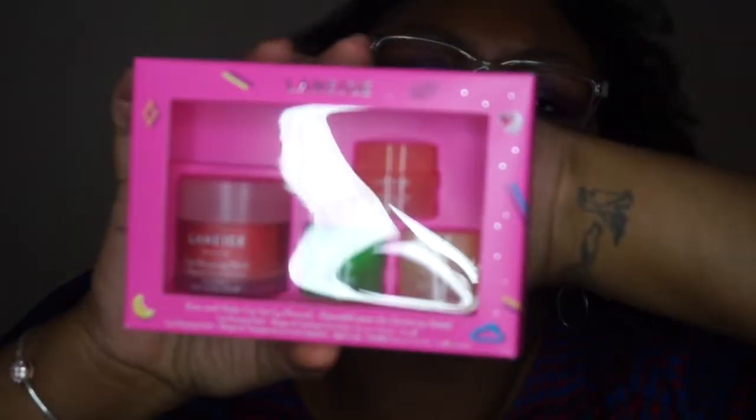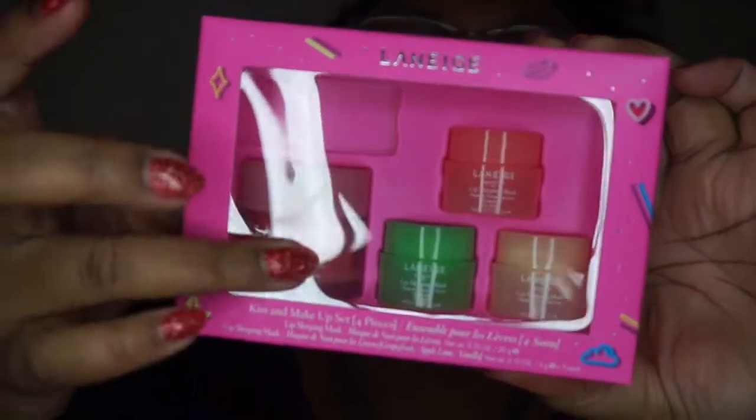I got the Laneige, their lip mask set. This comes with one full size of the regular one that's like a berry flavor, and then they have one that's grapefruit, apple, and vanilla something or the other. And it has a little spatula in there, which was right here, but it fell down. I still have quite a bit of this.